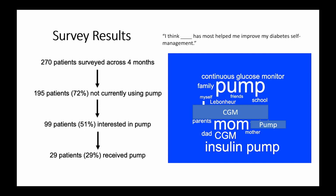And then I just love this word cloud. I had to put out some brand names that patients put. So excuse the sort of weirdness of it, but just use your imagination. It's really cool because it's fun to see that patients really do say that technology helps them. Like that, and mom, one of the most helpful things.